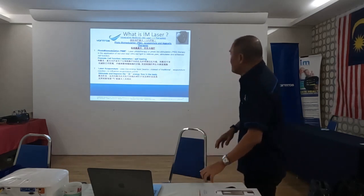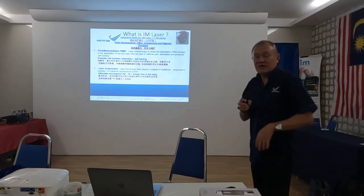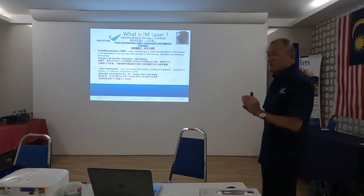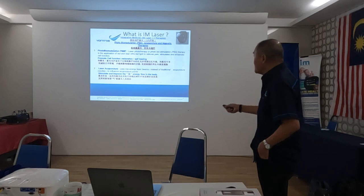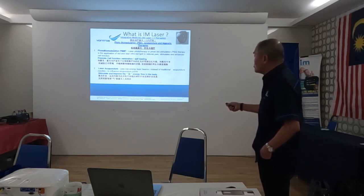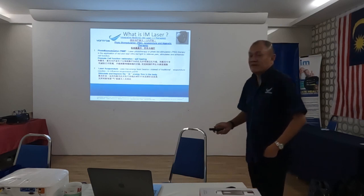So what happens is that under this device, when the device applies the light to the body, there will be some kind of reaction. Light laser therapy, or photobiomodulation therapy, is the application of red and near infrared light to relieve pain, stimulate and enhance cell function. Okay?